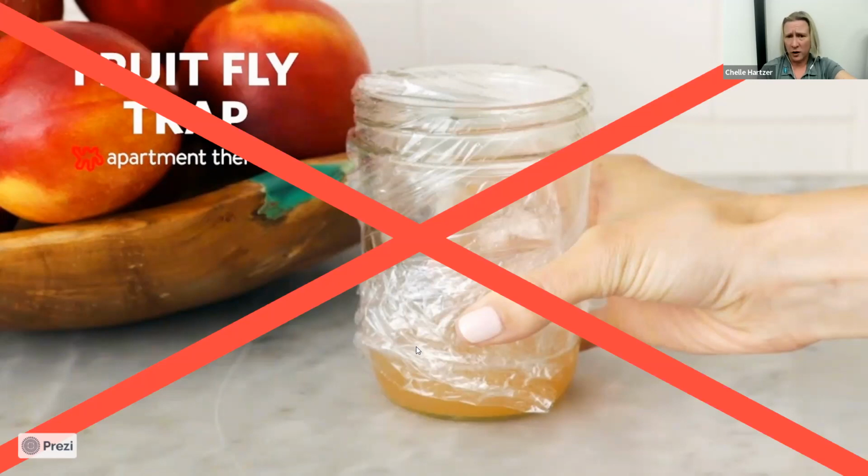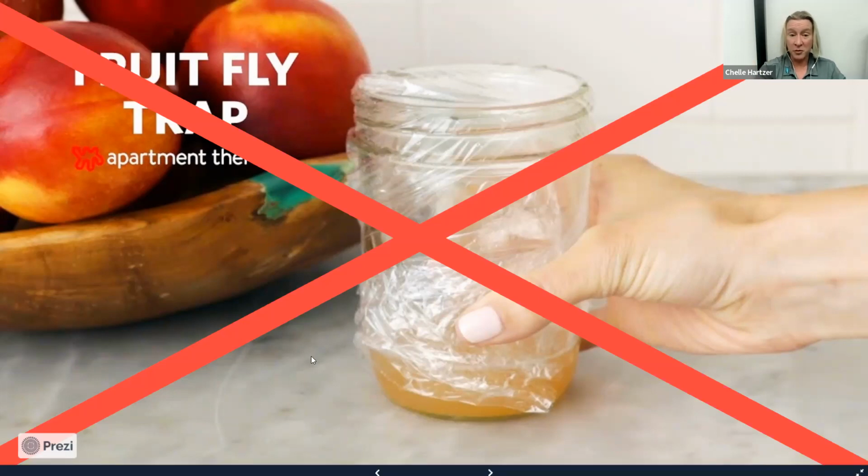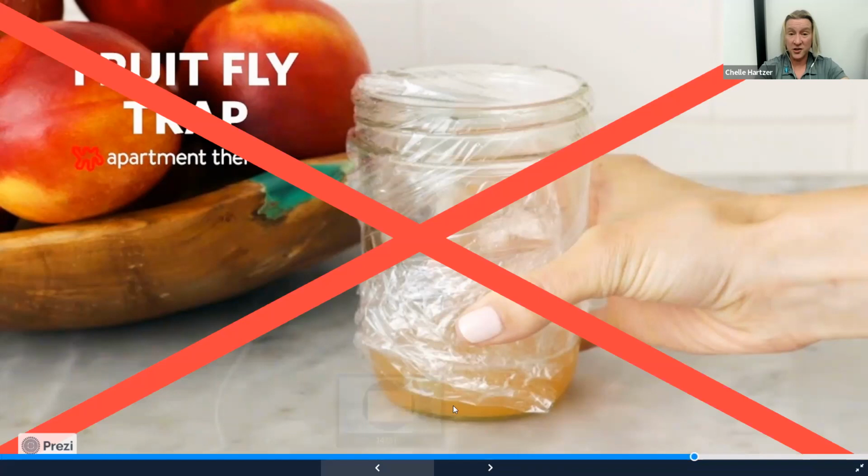Number one, it doesn't work very well. I mean, it will catch a couple adult flies, but the adults are not your problem. The larvae that are all in the gunk are your problem. So if these are around your facilities, start looking for the source. This is only going to catch a couple adults. That's not going to do it for you.